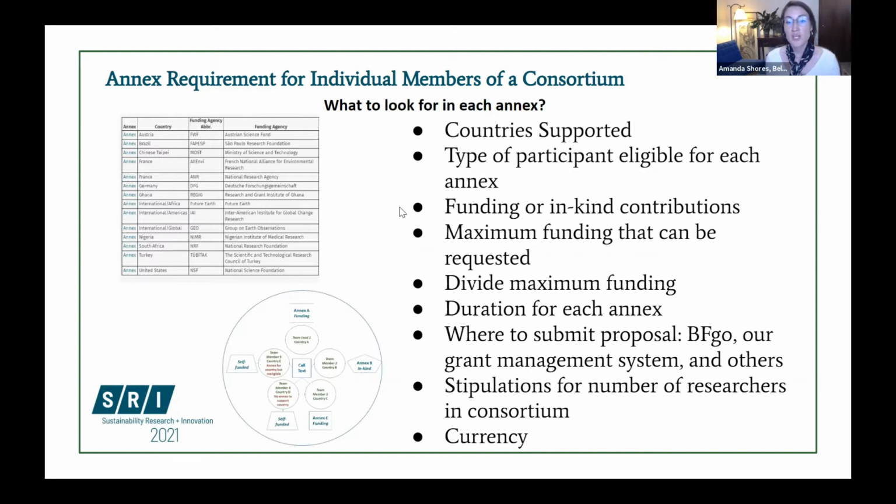You would want to look, this is very important, you would want to look in the annex to see if they are designating funding or in-kind contributions. And if there's in-kind contributions, is that researcher or stakeholder able to participate with only receiving in-kind contributions and not funding? You would want to look, if funding is being provided, is there a maximum funding request that is designated by the funding agency? And this is important as well.